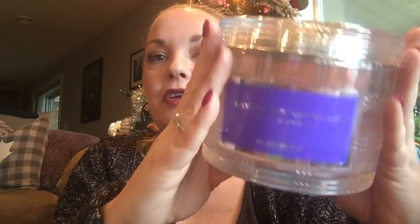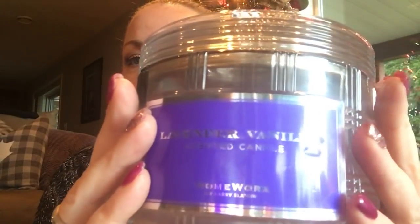All right, so not getting into any talk about the company or the issues or anything, I'm going to say thank you very much to Ramona for sending me these. This is very extravagant because it came in a pack of 2 and she shipped it from the States, and the weight of these 2 together was insane. But out of the 2, my favorite was Homeworks Lavender Vanilla.